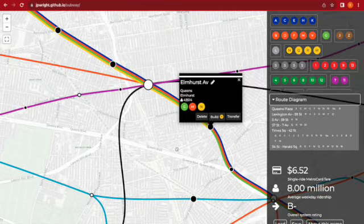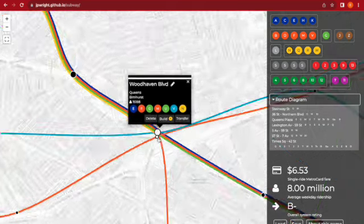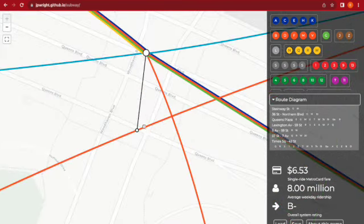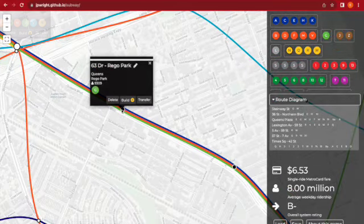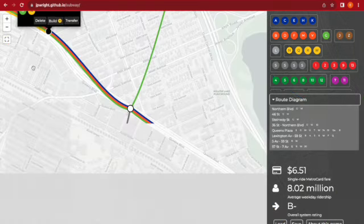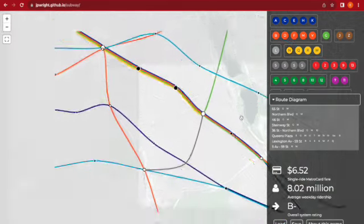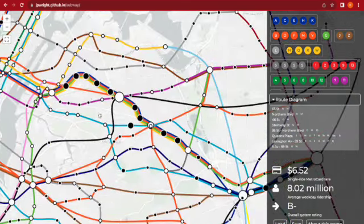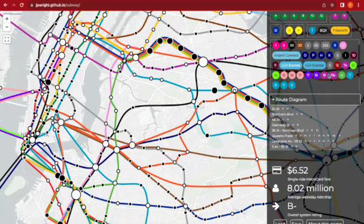Careful you don't double click the build this line button. If you zoom in here, they aren't actually connected. More on that later. I've of course brought G service back to Forest Hills. And yeah, it terminates there at Forest Hills. Okay. Now we're back. Let's continue.